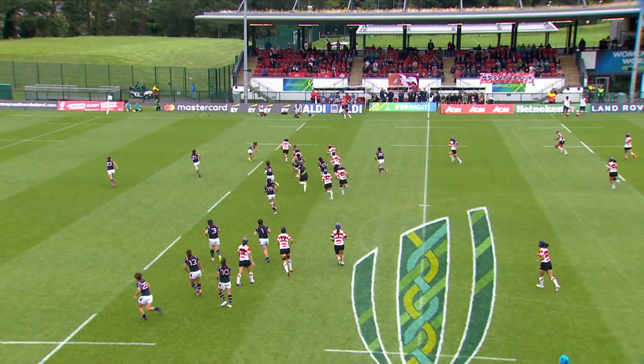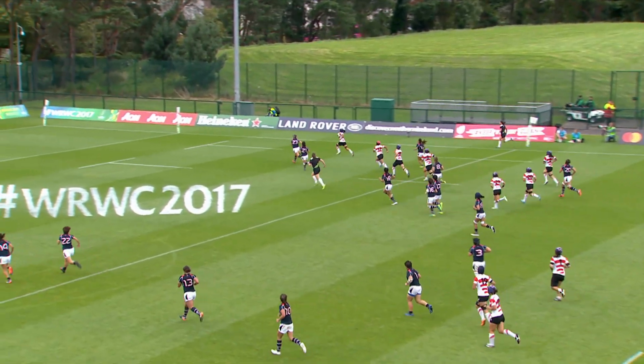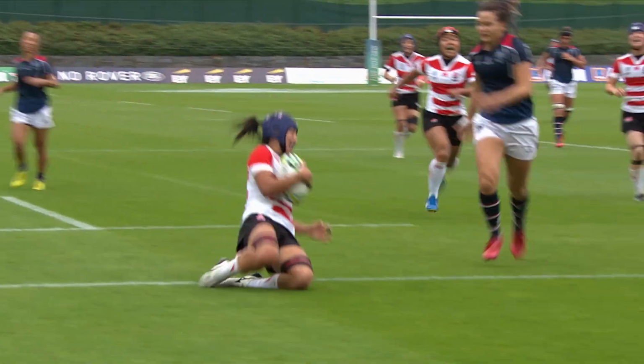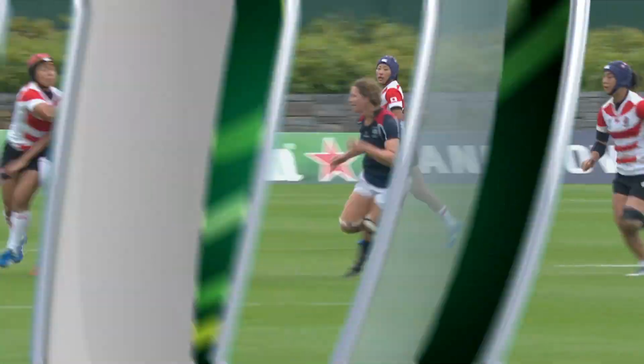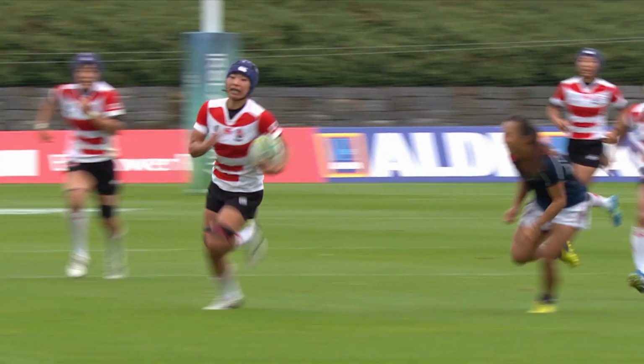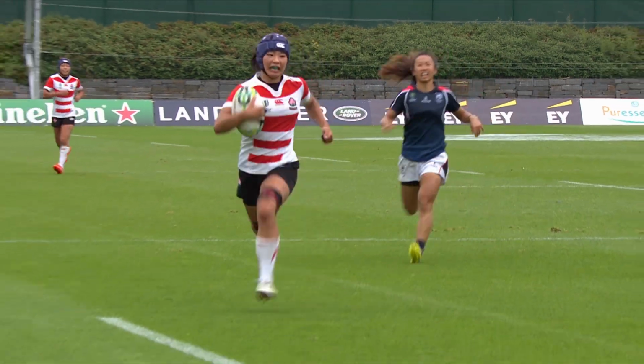Yamamoto gets the call from Suzuki. Suzuki goes wide. Suzuki takes Japan to the final whistle with a score. Great speed on the outside here from the back row. Pinned back her ears and went for the corner.